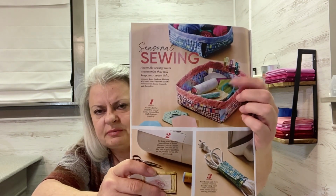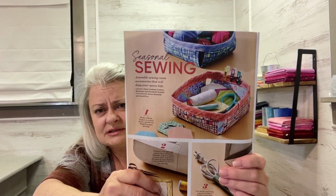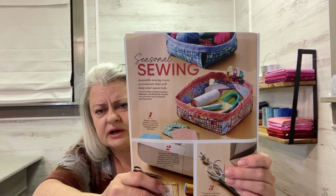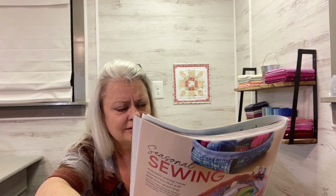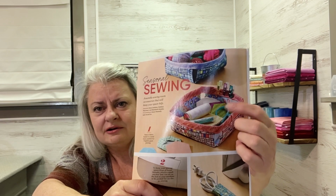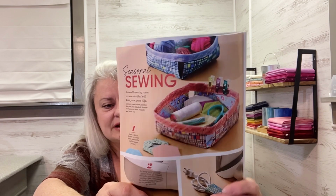But I thought this would be kind of cute to make and have sitting around to corral some of those items that like to roll off of your table. It just uses two 10-inch squares, and it looks fairly easy. For some reason it's asking for 1/3 of a yard of binding. I don't know if that's 1/3 of a yard of pre-made binding. Has to be, because these right here are only 4 by 4. They're tiny little things. But I think it would be a cute little project to make between projects when you need to just kind of rest your mind.